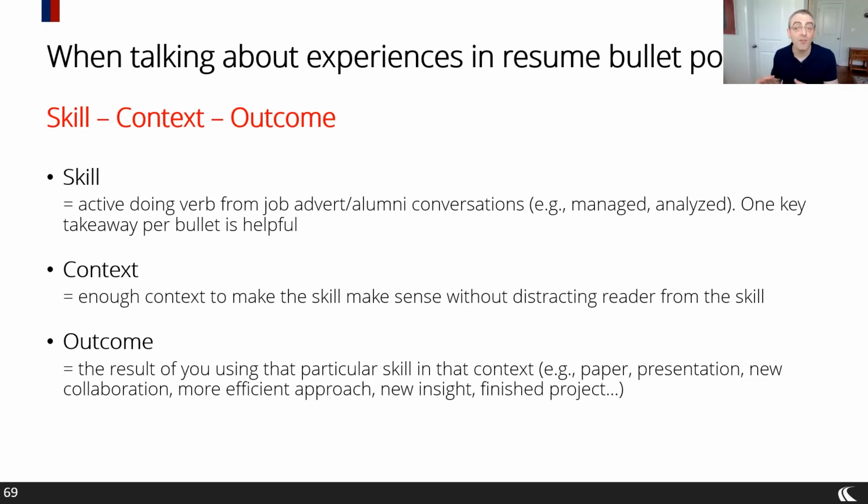The context, if it's relevant to that job, you can go into detail. If what you're doing right now is totally irrelevant to that job, then you can minimize the context and try to sort of summarize it. So rather than working with the 5 departments in the School of Medicine, you don't list those departments, you just say 5 departments, right? You don't list dermatology and radiology and anything else because those keywords aren't going to be important.